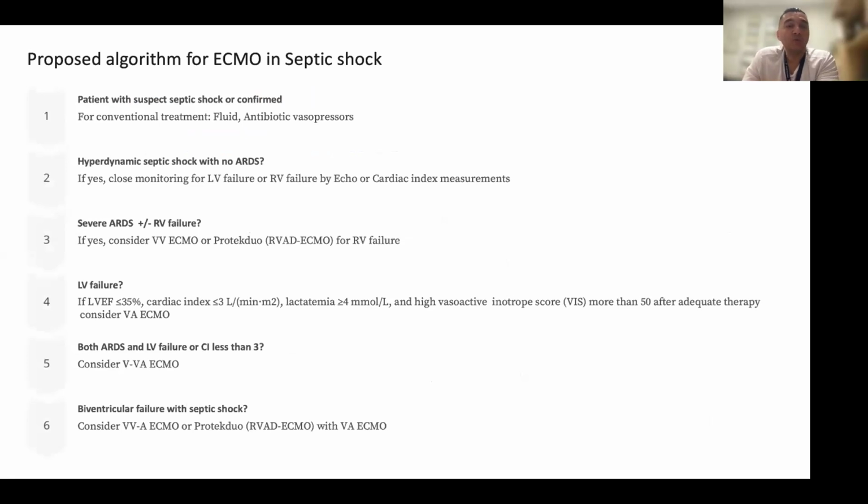So what do we do? At McGill, I am going to credit my fellow Faisal Al-Yahya, working very hard on this and trying to establish a set of guidelines based on what we have learned from these, however limited, studies and from the French group. So we obviously start with treating our patients for sepsis the way we treat them routinely, with fluids, antibiotics, et cetera. Those who are identified to have developed only ARDS, we treat according to the guidelines for ventilatory protection and so on.